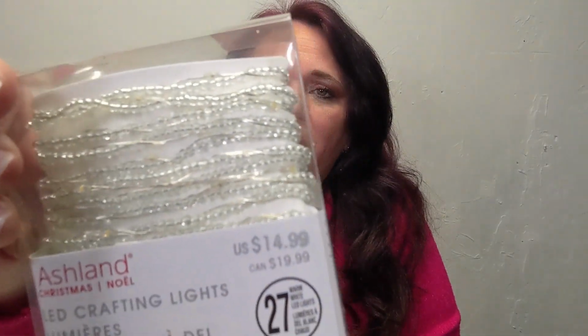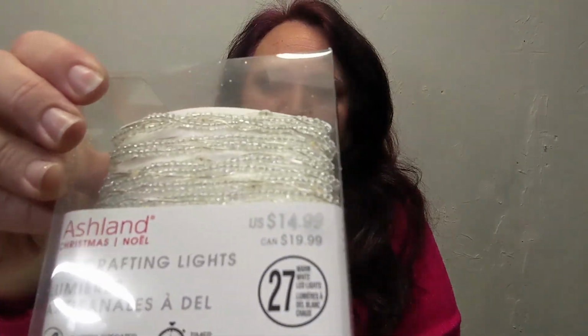Oh. Now, I did get these lights. These were $14.99 again at 75% off. But if you can see, they have a whole bunch of little jewels on there. I thought those would be beautiful for a lot of different things. I do events. I do decorate for events. And I've done weddings and sweet 16s and graduations. So those lights will come in handy regardless of when I use them.